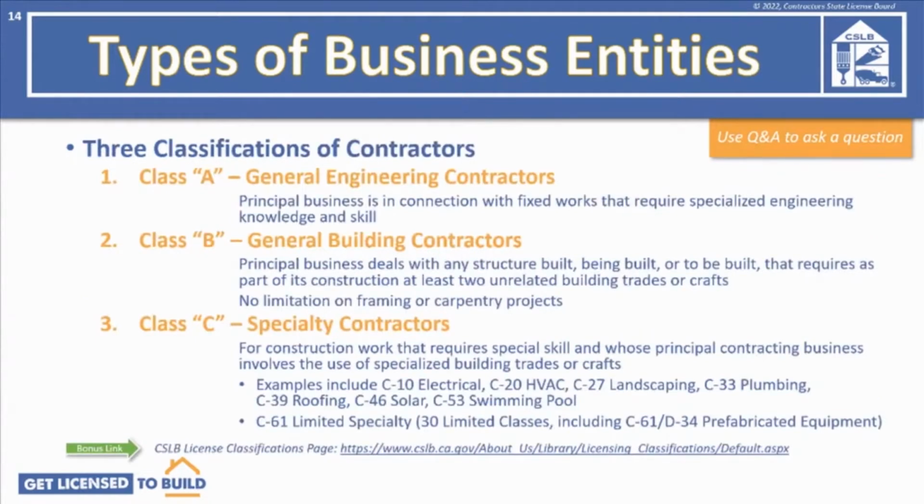Now let's talk about license classifications. A contractor's license can include multiple classifications, although you must select one when filling out your application. While there are more than 40 license classifications in California, they all fall under 3 distinct categories. There is a bonus link to our classification list at the bottom of the screen.